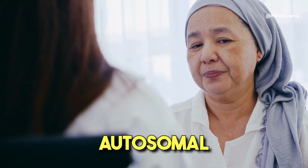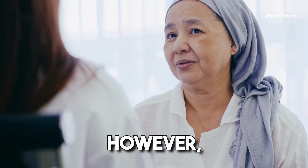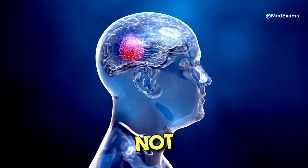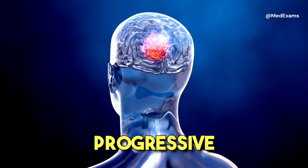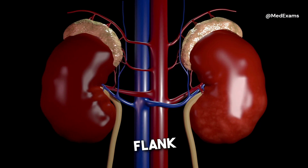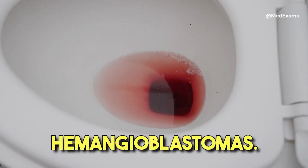Choice A, autosomal dominant polycystic kidney disease, also manifests as CNS and renal disease. However, the CNS disease is largely due to aneurysms, which would not appear as cystic nodules on imaging, rather than tumors. The renal disease is characterized by progressive parenchymal obliteration by cysts, which commonly leads to flank pain and hematuria, and the condition is not associated with retinal capillary hemangioblastomas.